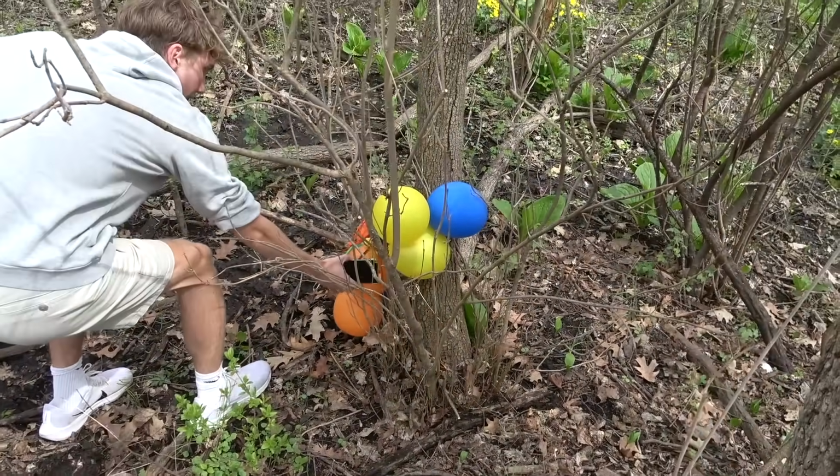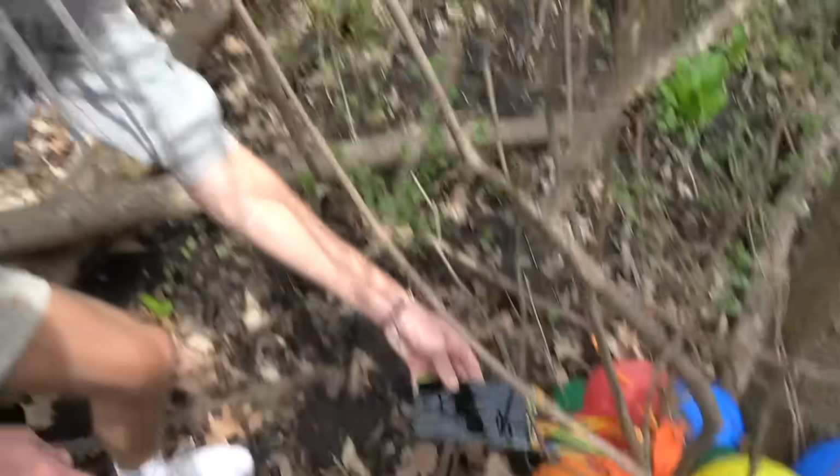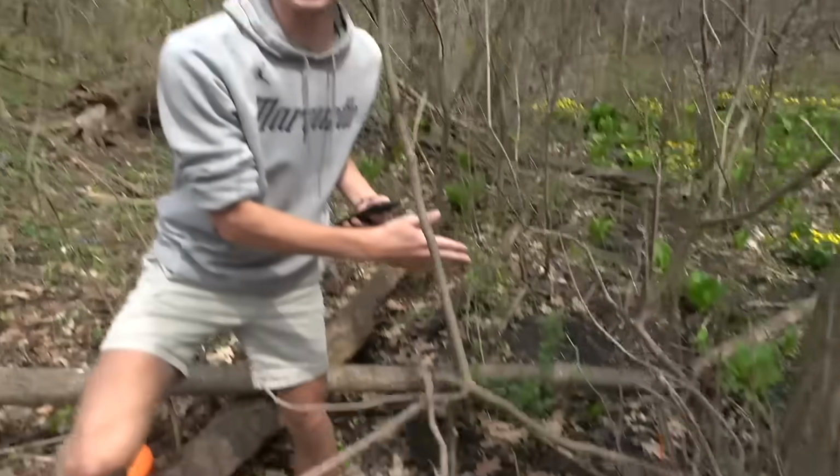I bet it does not turn on. It's not turning on. I mean, it probably got rain. Oh, it turned on! It turned on! Yeah! No way! It could have landed anywhere! And it landed right here.